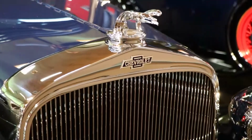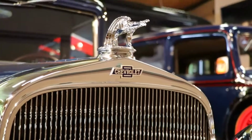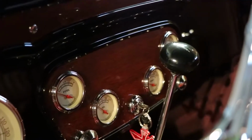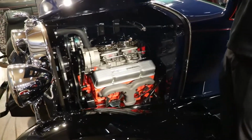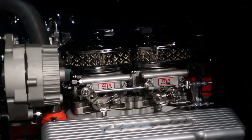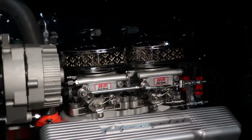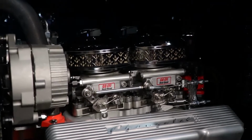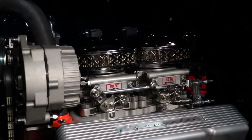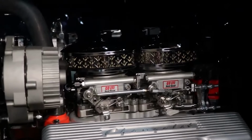This car has had 2 owners since new, a 37,000 actual mile car that we did in our own shop, a frame-off restoration. This car's got a 383 V8 motor, which looks to be 2 4-barrels, but they're actually fuel-injected replacements for a carburetor. But it looks like an old Chevrolet V8 with 2 4-barrels.